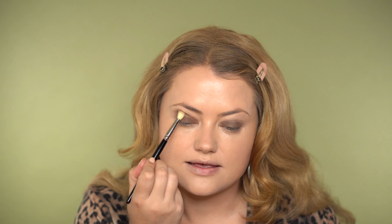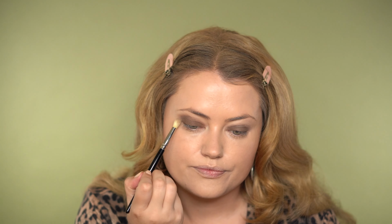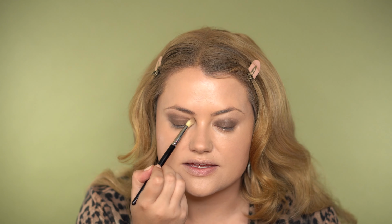Love that. Okay, coming in with my Haku Hoda brush with that same color, I'm just gonna blend out that line and just soften it a little bit, just diffuse the edge. We want to keep it quite like a rounded shape, if that makes sense. So you don't want to go too far out on the outer corner.